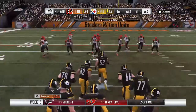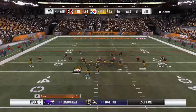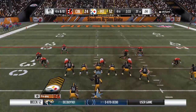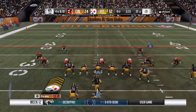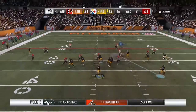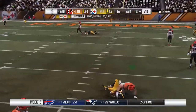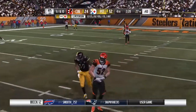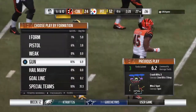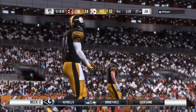All right, they're going to try and keep hope alive here on 4th down. They're going for it. As expected, they're going for it to keep the drive alive. Open man completes it to Smith-Schuster. And he's not able to get away. He is stopped well short of a 1st down. The Bengal offense now gets set to head back out onto the field.